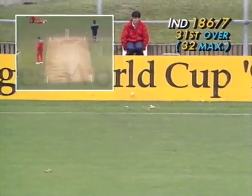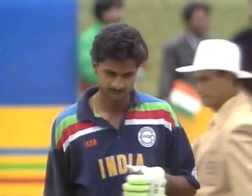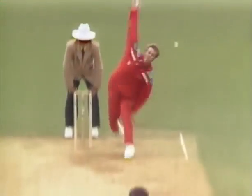Oh, he just gets it away from the keeper. Flower couldn't quite get it, and the thinnest of edges goes through to the boundary. Well, that's probably why Srinath's out there, because if you look to drive and get an edge, no one's going to stop that. Obviously, no slip. Flower making a valiant attempt, of course, but the third man is very, very wide. So that's always going to go for 4.